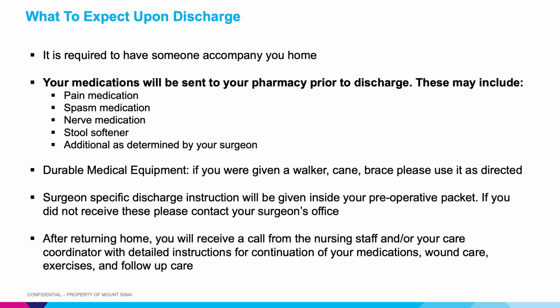What to expect upon discharge. It is required to have someone accompany you home. Your medications will be sent to your pharmacy prior to discharge. These may include pain medications, spasm medications, nerve medications, a stool softener, and any additional medications as determined by your surgeon. If you require a walker, cane, or brace, please use as directed.